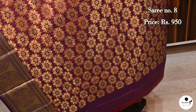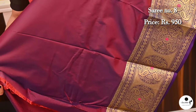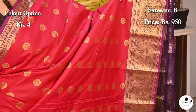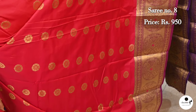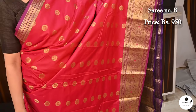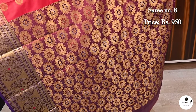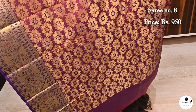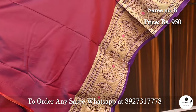Contrast pallu with floral motifs. Here's the blouse piece in contrast color. Reddish pink with violet. The pallu has a rich look. Contrast blouse piece with gold sari border.